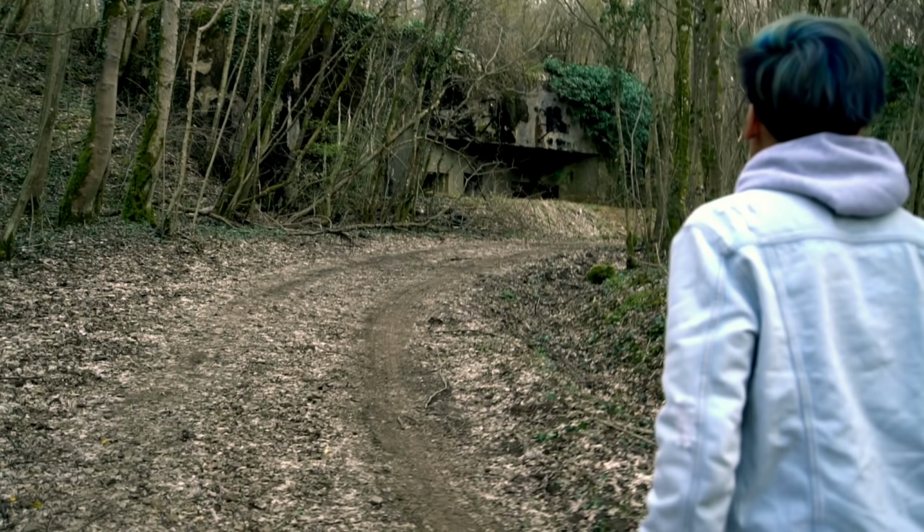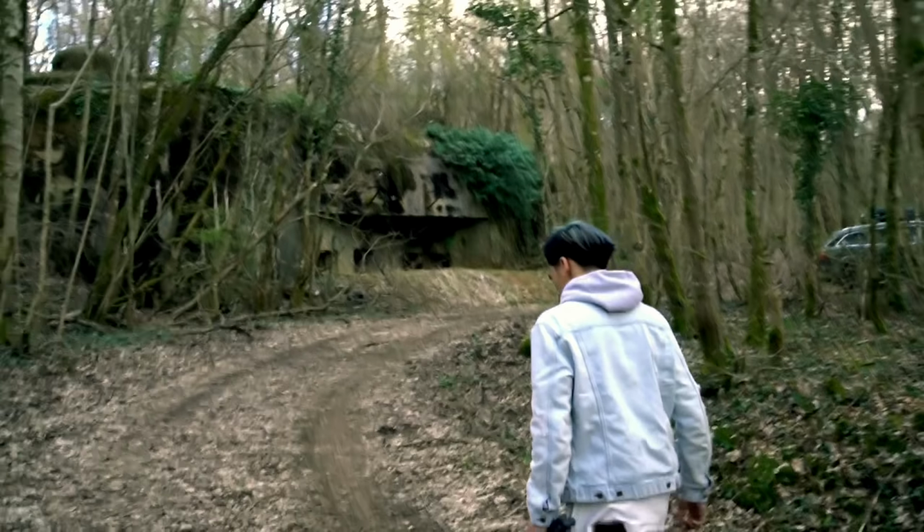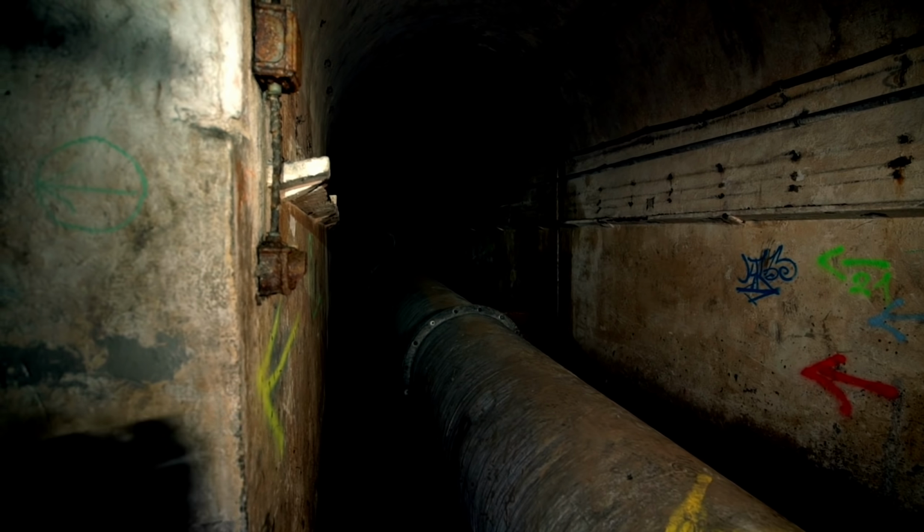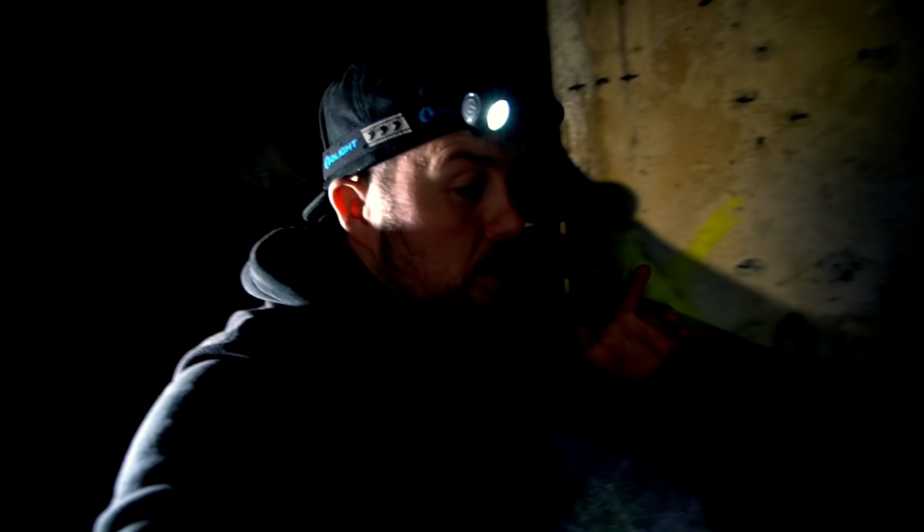Wow. Was it abandoned? Apparently it was abandoned in 1939. Holy shit. Whoa, I can't see the bottom. This is awesome. Oh my god. Okay, so right now we are deep underground. We are in the Maginot Line in France.